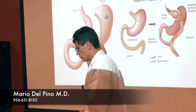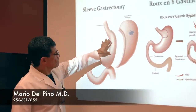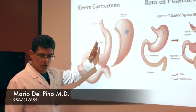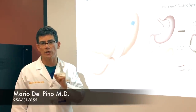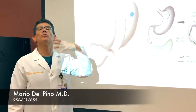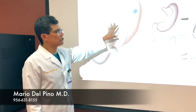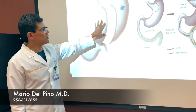Why? Well, the problem is that both are very safe, okay? And if we do a gastric sleeve, you're going to lose a lot of weight, but there's a 5% chance, 1 in 20 chance, that if you didn't feel any heartburn, you will develop heartburn, and you will have to take medications to control that heartburn. So there's a 5% chance of developing reflux disease when you have a sleeve.